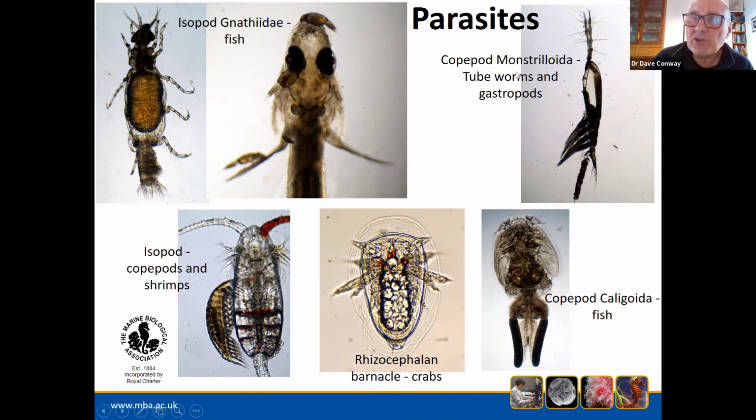This is another copepod, another very strange one. It's a parasite of tube worms and gastropods, benthic species, and it's the young stages which are the parasites. They're inside these organisms feeding on it, and then eventually an adult is released. This is a female with the eggs, and the males and females reproduce, and then the young nauplii stages which emerge from these eggs go back down and burrow into the tube worms or gastropods.